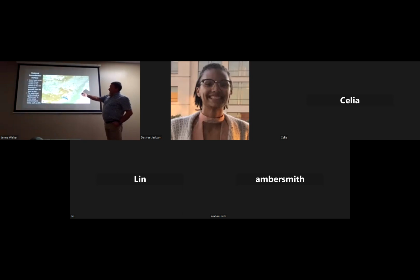You have areas of high water level elevations to the west and the northwest, and areas of low water level elevations to the southeast. These are all elevations that are in the Middle Trinity Aquifer, so the Lower Glen Rose, Hensel, and Cow Creek. And so we can look at really interesting patterns.